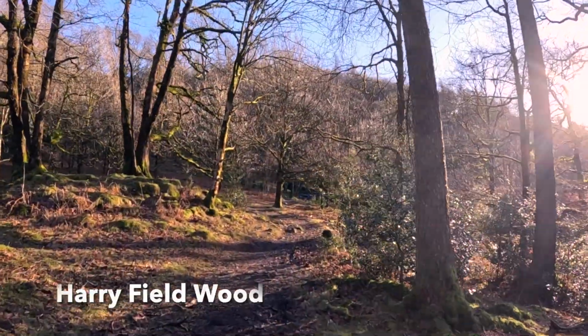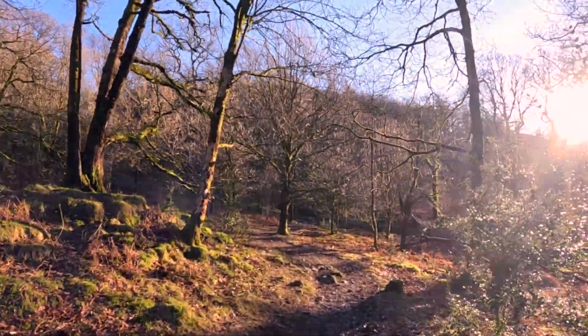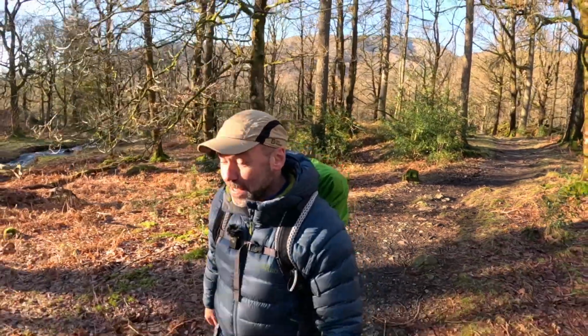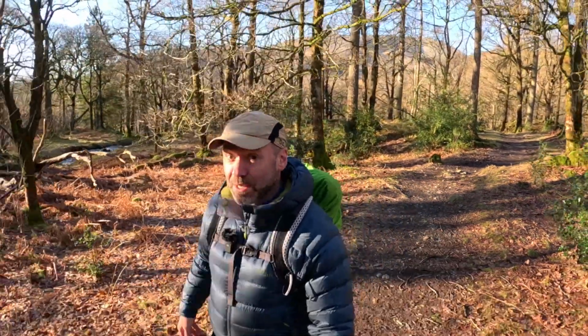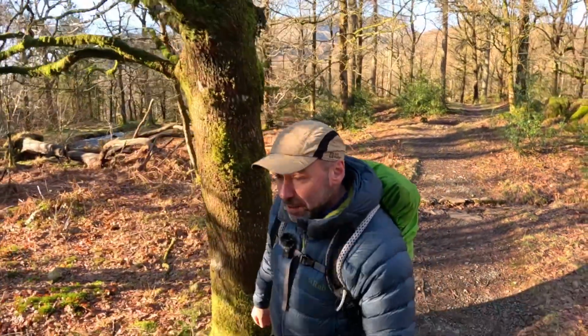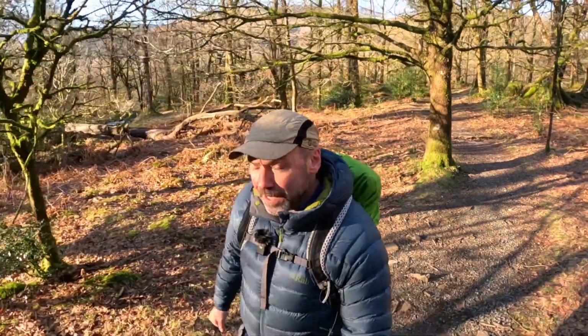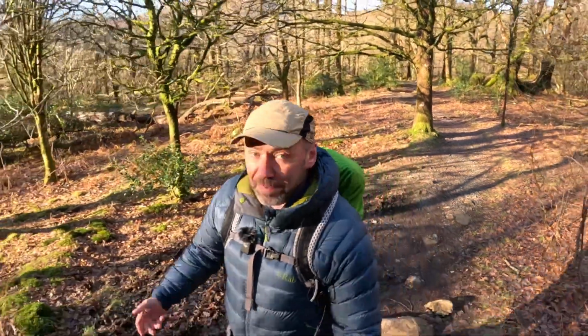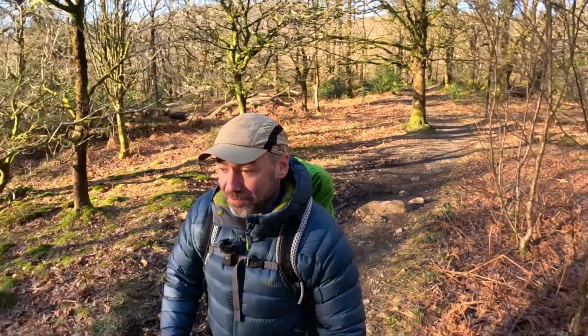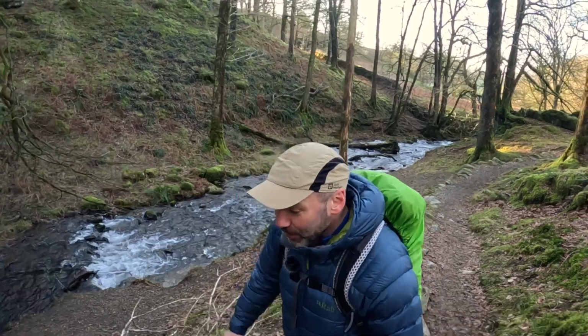Where I am, it's Harryfield Wood, and it's quite a nice peaceful spot of a summer. The tarn itself does get quite busy, as you'd expect, because it's very accessible. There's a car park right up there as well. Car parks around here, about £5 for 2 hours, about £7 for 4 hours, and if you're a National Trust member, then it's free.